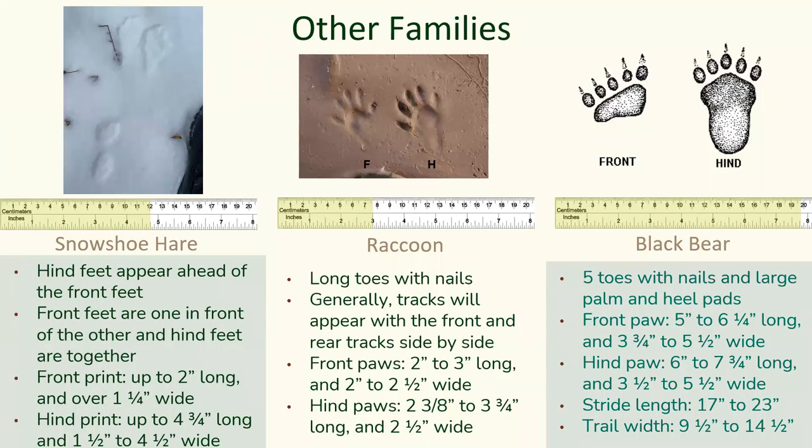So looking specifically at these guys, for our snowshoe hare, as you can see in their prints, they are similar to the squirrel prints because their hind feet are ahead of their front feet. The main difference is, though, that their front feet are always going to be one ahead of the other compared to the squirrel, which always have them side by side. So that's the main way you can tell the difference between them.